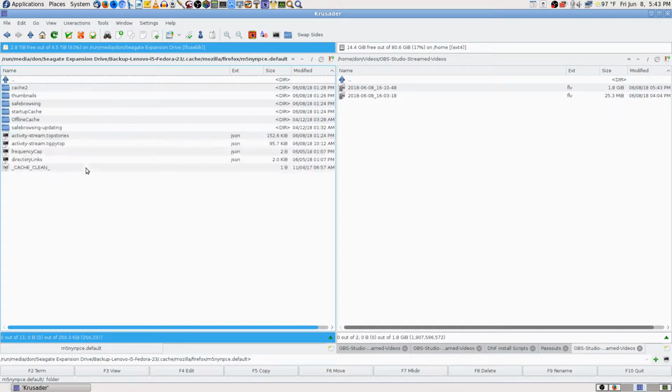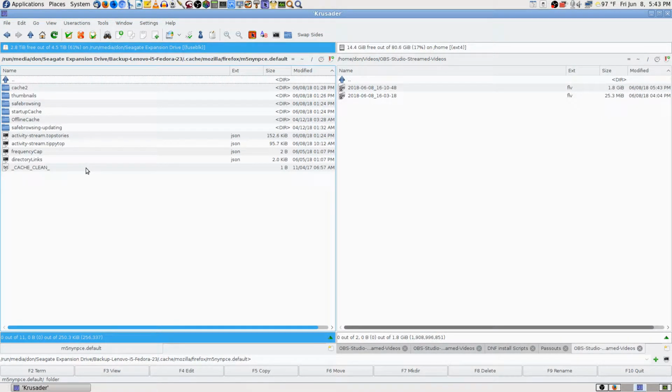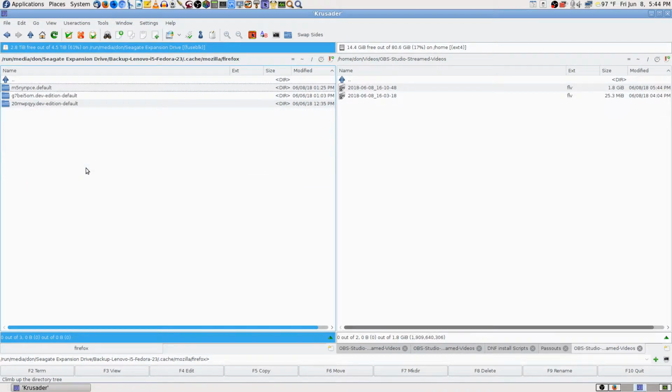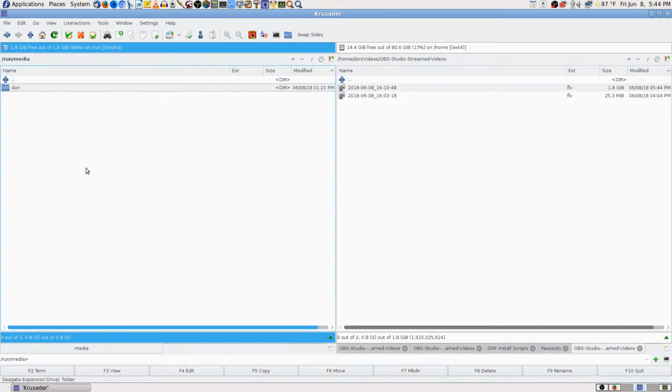That's the cache. Everything that's considered cache, offline cache, safe browsing, and so on. And a lot of this gets deleted automatically every so often. But my backup runs every day about 10 or 20 minutes after I boot up, so it's saving all my cache in my backup. Well, it's a waste of space for one thing.